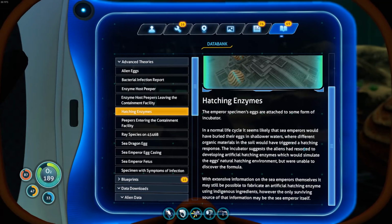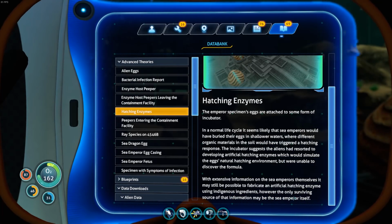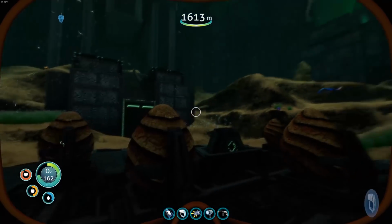In the normal flight cycle, it seems likely that the Sea Emperors would have buried the eggs in shallower waters, where different organic materials in the soil would have triggered the hatching response. Incubator suggests the aliens have resorted to developing artificial hatching enzymes that would simulate the egg's natural hatching environment, but were unable to discover the formula. With extensive information on the Sea Emperors themselves, it may be possible to fabricate artificial hatching enzymes using indigenous ingredients. However, the only surviving source of information may be the Sea Emperor itself.